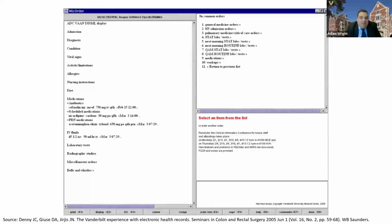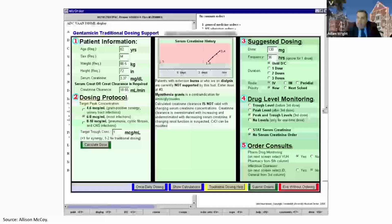And one of the cool things about having a self-developed EHR is that you have the source code. So if we wanted to change the way that you ordered gentamicin or other antibiotics, you would check out the ordering module and you would edit the Java code and check it back in and release it. And so we developed a lot of, I think, kind of bespoke decision support tools.